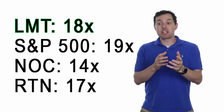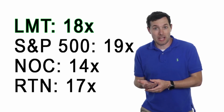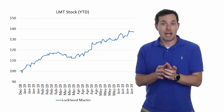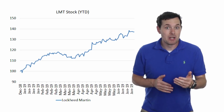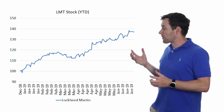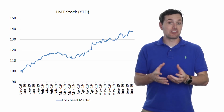So if that's something you're interested in, if we're curious to see more about that, let me know in the comments below. I could do some research on that and try to make a video on NOC. But overall, I'm actually a big fan of Lockheed Martin stock. I actually like where it's trading. I think it's trading at a fairly reasonable price. They seem to have a decent amount of growth ahead of them. And any worries about the stock market, I think that this is an opportunity to get fairly defensive. And I think it could be a good addition to most portfolios from the defensive standpoint.